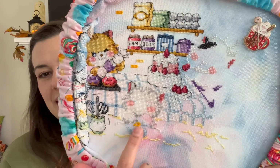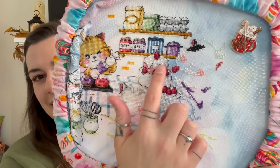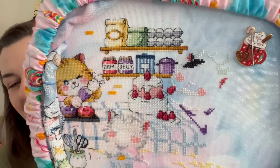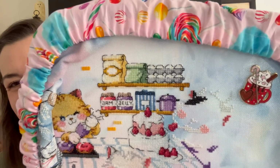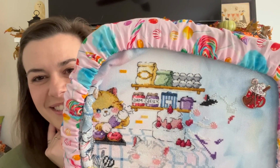So this is a little kitty sitting on the floor holding a bowl, cracking an egg into a bowl. And this kitty is decorating this cake. First of all, look how freaking cute that cake is. And the little jars, they're so cute. Look at those eggs. I loved doing these shelves so much.